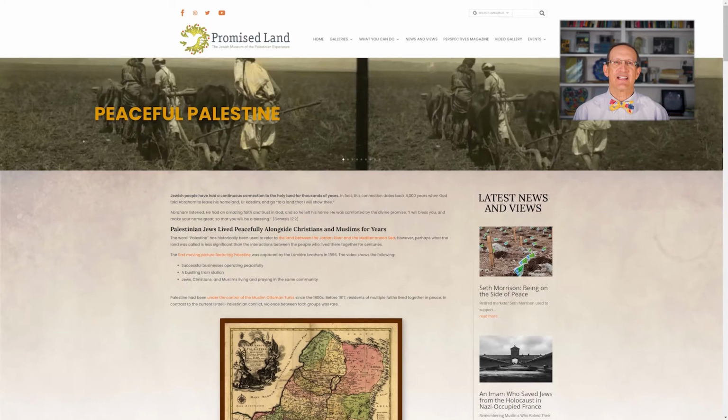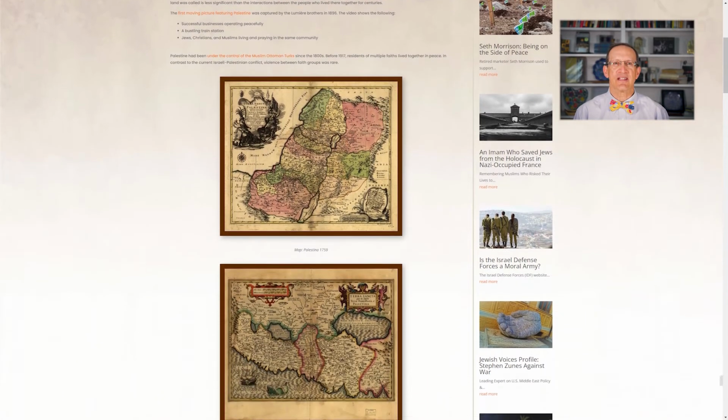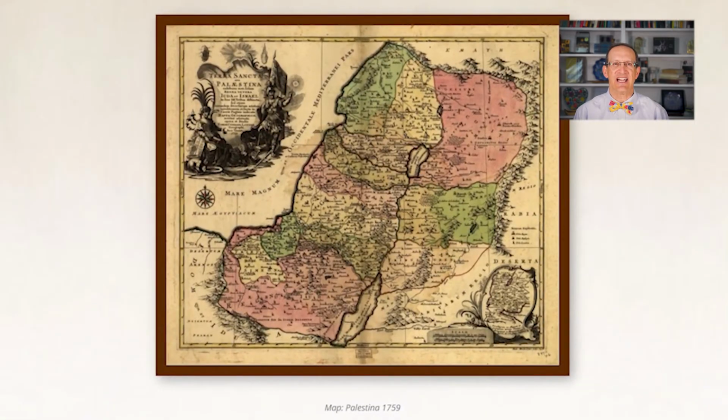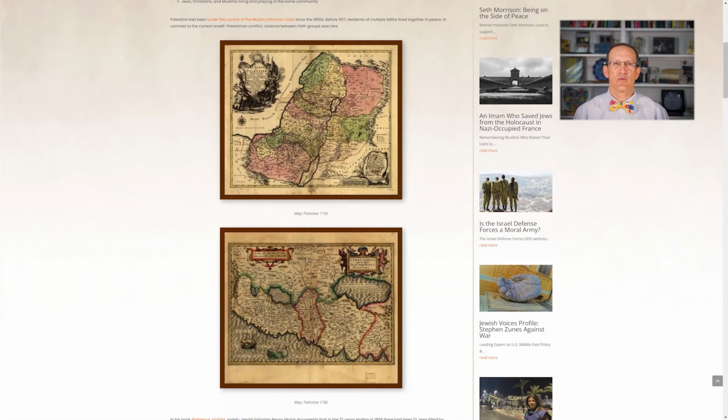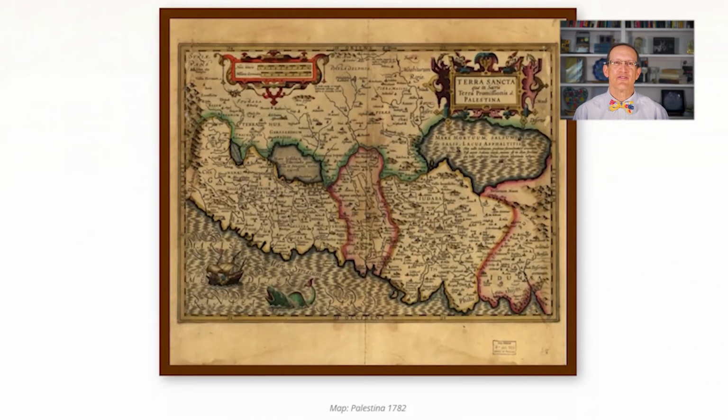The Peaceful Palestine Gallery also has maps obtained from the Library of Congress. Here's a map of Palestine dating from 1759. You can see the Sea of Galilee, the Dead Sea, and the Mediterranean. Even then, Palestine was covered with towns. Here's another map, this one from 1782, titled Terra Sancta, the Holy Land, Palestine. We see the Sea of Galilee and the Dead Sea above, the Mediterranean below, and you see many towns identified over the countryside of Palestine.